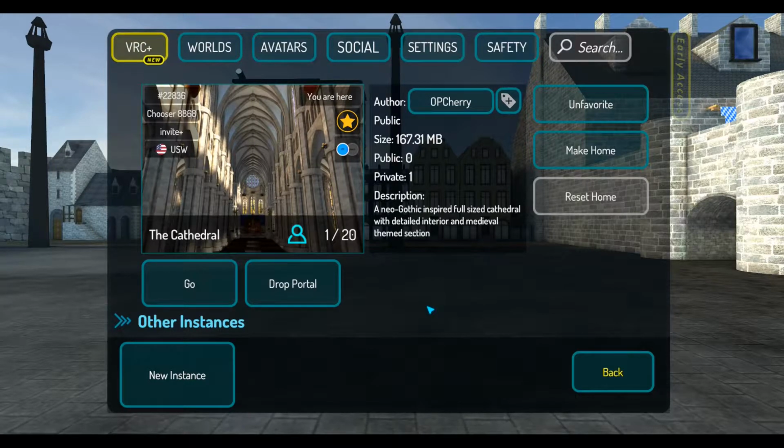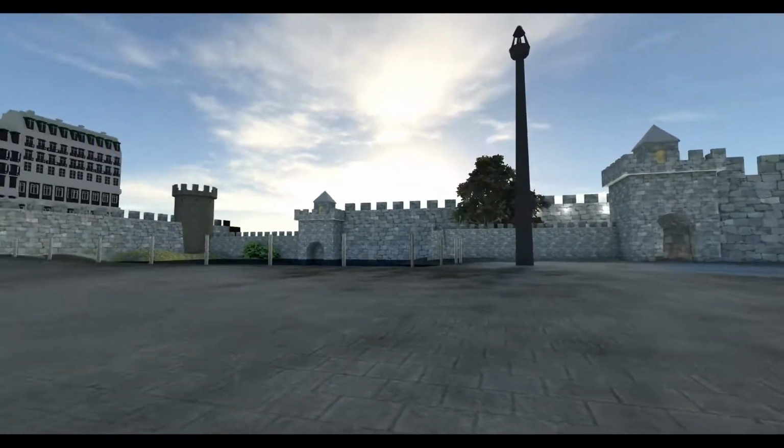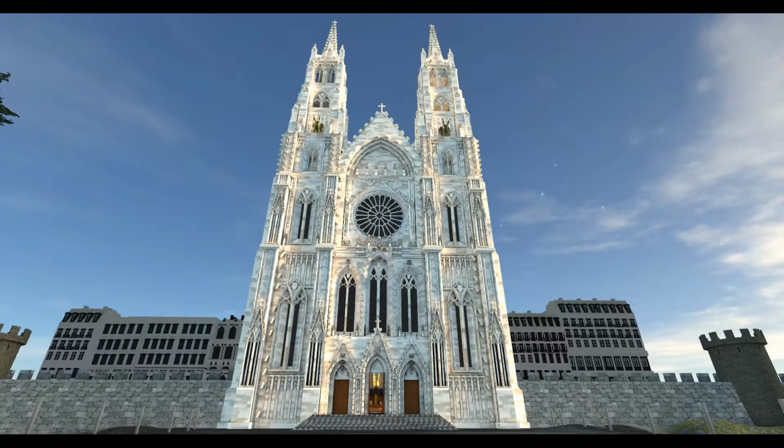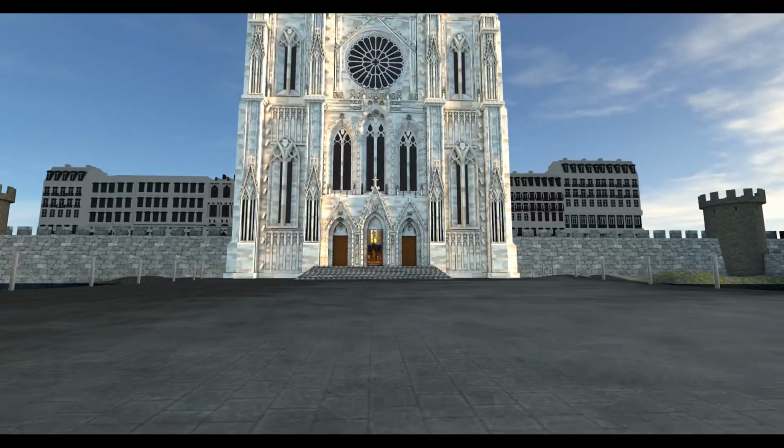A look at The Cathedral by OPCherry, a neo-Gothic inspired full-sized cathedral with detailed interior and medieval themed section. So let's get started. This level is absolutely beautiful, so let's go ahead and turn around. There it is. Check that out. This level is incredible, so I absolutely can't wait to share it with you guys. So let's go ahead and start approaching the cathedral here.